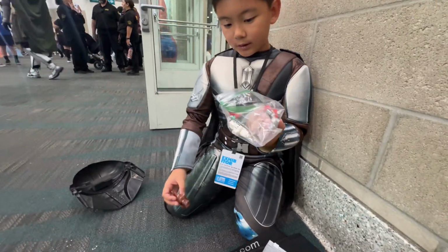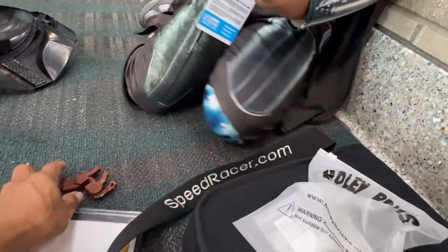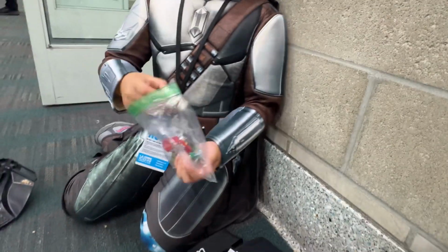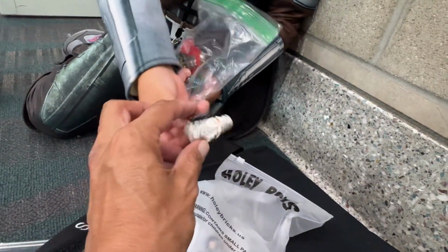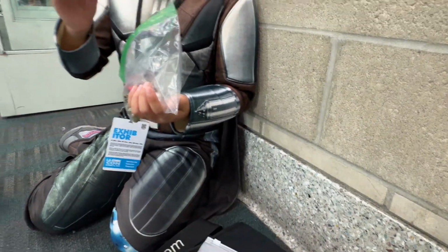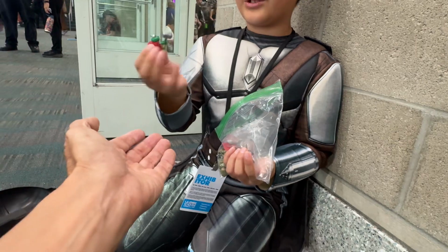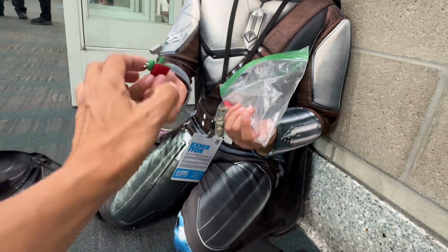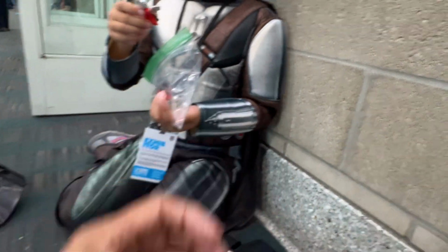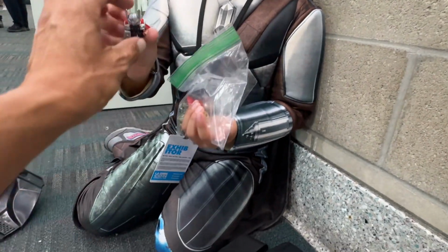You can take them out and show. I got one horse, now I have a saddle at home, for $7. One pink trooper from Star Wars. One Kermit the Frog. Thor Frog? No, Kermit the Frog doll looking dude. Throg. Woman Thor. Lady Thor. That's Lady Thor.